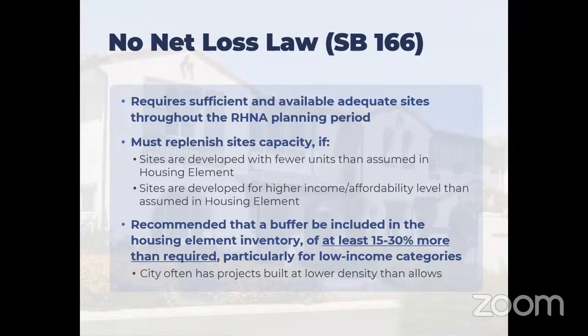One piece of state law that talks about site inventory for the RHNA is the concept of no net loss. When we identify sites in the housing element and make an estimate about how much growth can be accommodated on those sites, it may not actually happen exactly that way if the site is developed. Even when the site is developed at lower density or fewer units than assumed in the housing element, or not exactly at the income level assumed, the state requires the jurisdictions to do an ongoing accounting that you still continue to have the ability to accommodate your remaining regional housing needs allocation. And if you're unable to do that, you have to replenish your site inventory.